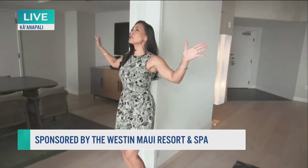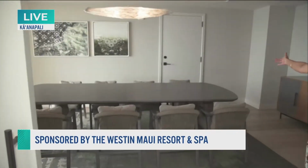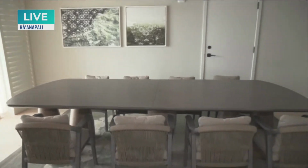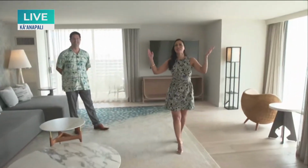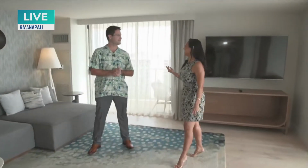This place is so spacious. I gotta show you this area here. This is perfect for the families. When I travel, I love hanging out with my ohana. I love to bring all my friends along too. And this right here on the 11th floor is the perfect spot to do so. I think we could throw a party. It's so big. I think we should do it. Let's do it.